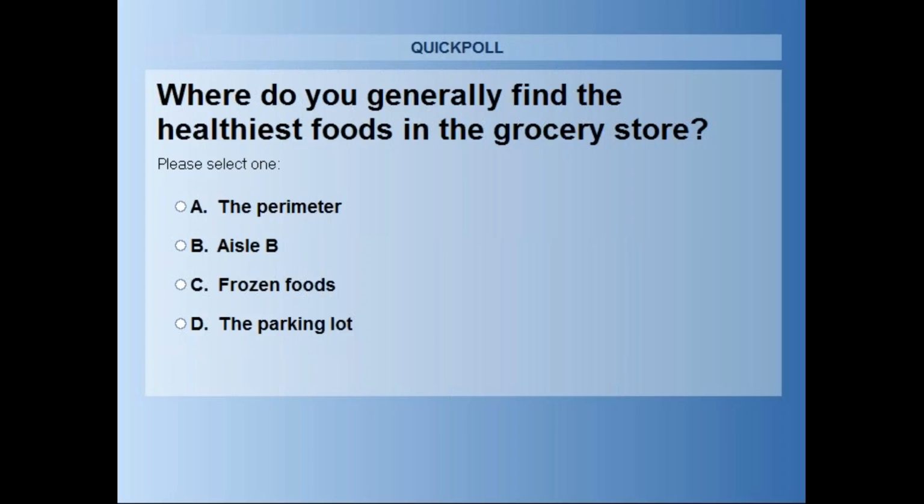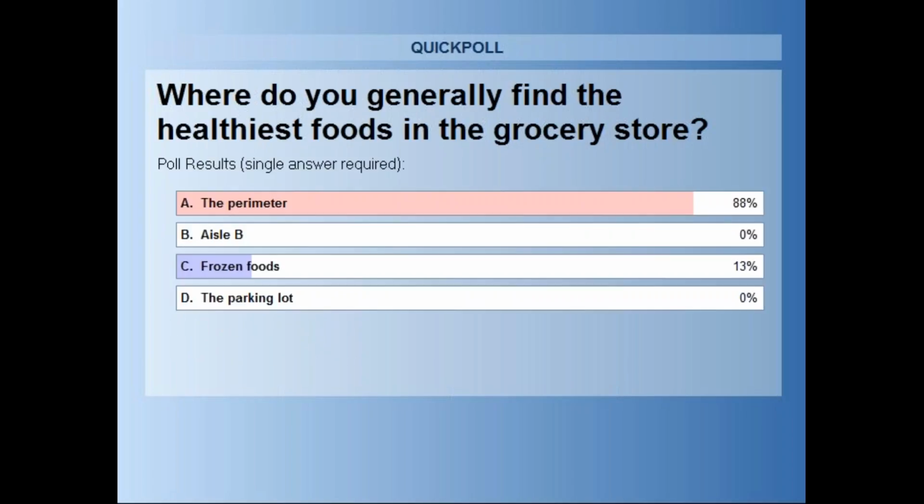The answer is the perimeter of the store. It's a generalization, but typically in a store, you've got the fresh foods around the edges, like the meat department, the dairy department, the produce department, and it's those interior aisles that would have the boxed and canned and packaged things. Not that those are all bad, but that's also where you'll typically find more of your junk food. So shopping the perimeter is kind of a standard practice for healthy shopping and most often economical as well. So good job.